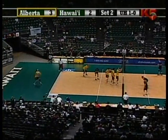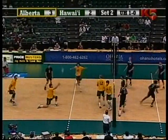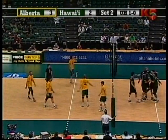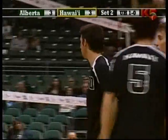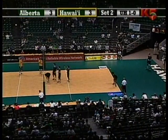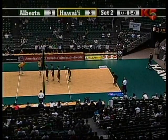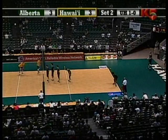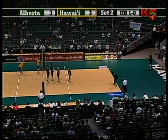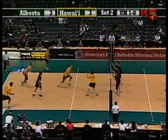Leisky will serve. That ball is dug up by Hunt. Pushed over. And let's see. They called a net right there. Net on Alberta. Nault. Yes, you're right. Serving will be Umlauf. And we are tied at 3.